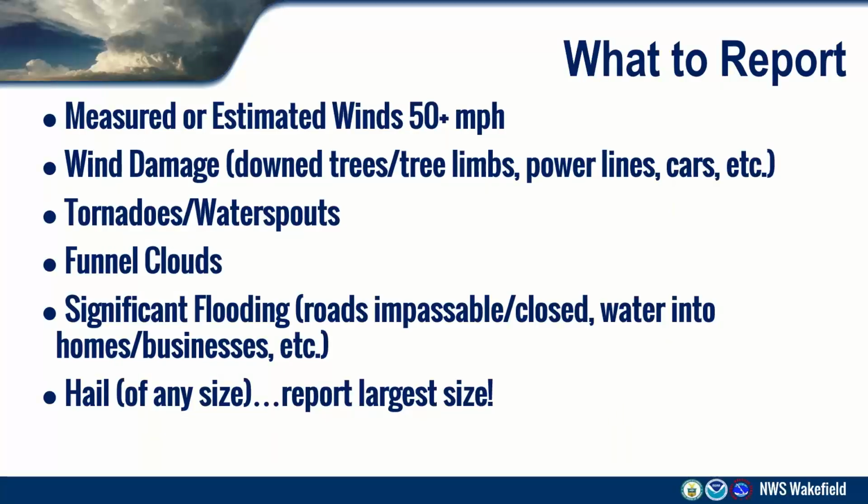So in terms of what to report, these are basic information about measured or estimated wind speeds. If you can measure wind speed with an anemometer or an automated weather reporting sensor, you can use that. Use the automated weather station information to report that damage. That's going to be more reliable.